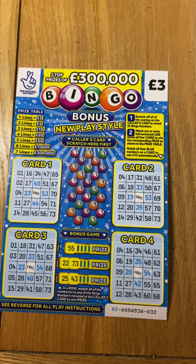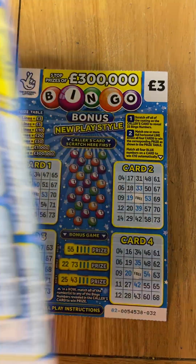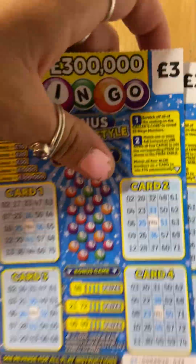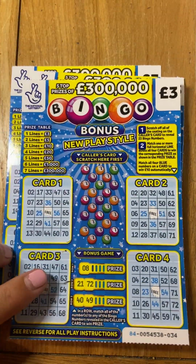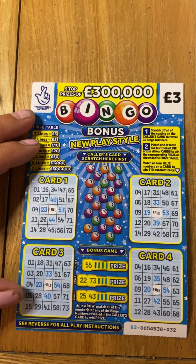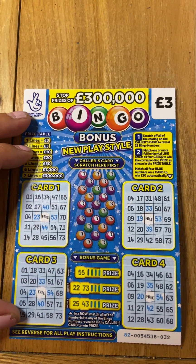My name's Donna and I have just three scratch cards to play. So I've got 32, 33, 34. They're all bingo ones, so this is just going to be a bingo scratch card video, and I'm going to see how we do. So here we go.